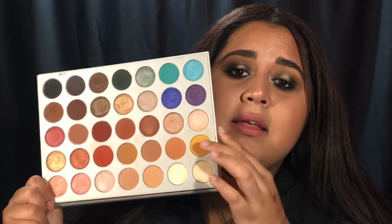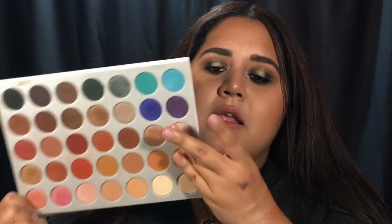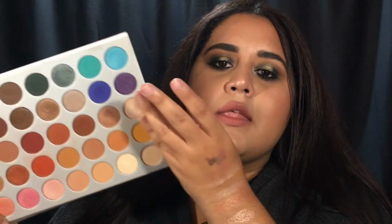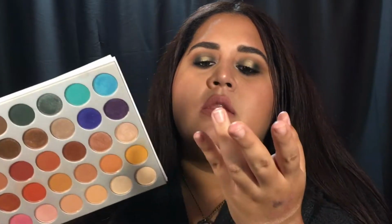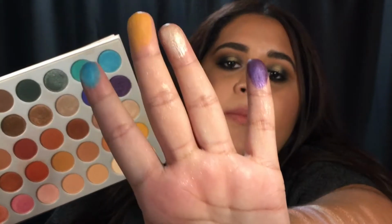These are beautiful, and this is a matte, and they're highly pigmented. Look at that. These are beautiful, and I mean, look at that. And this is a matte. This is a matte color, so high shine.